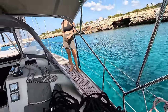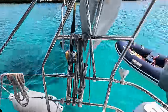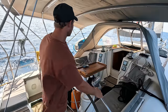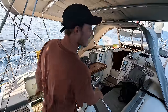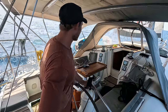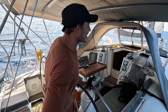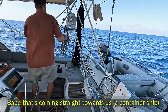We can probably sail it as long as it's like on a 40 or 50, we'll be right. We can't sail as tight to the wind as you, mate. Catch ya. Just like that, we're going 6.5 knots out of the bay and perfect conditions. There's no swell, no nothing. It's really good. 9 knots of wind on a 40. Can't ask for too much more than that. Babe, that's coming straight towards us.